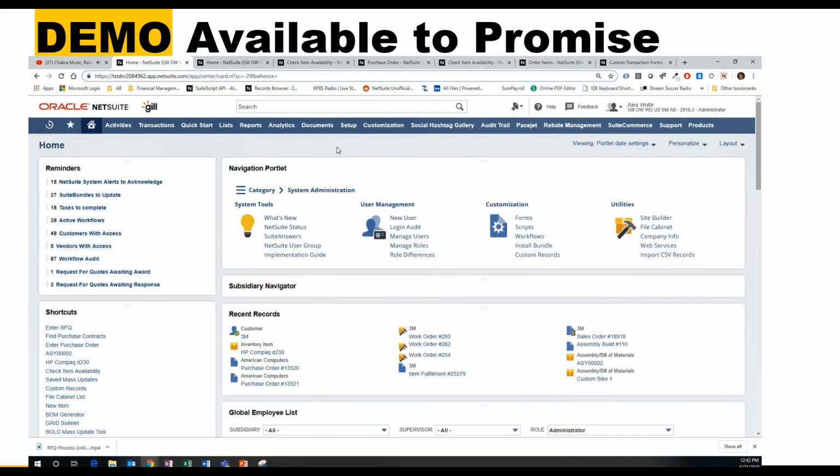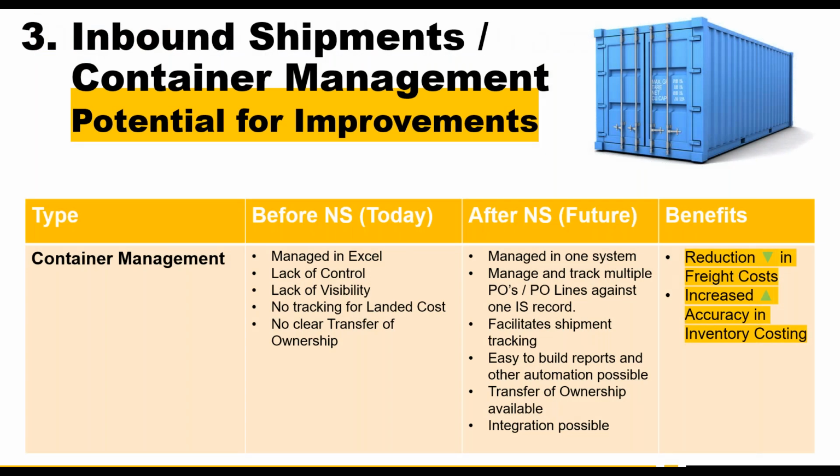So we'll proceed to the next screen, and I will focus my attention now on container management. The system provides systematic container management functionality, and this provides huge advantages to companies. In this table, I would like to demonstrate what you may be potentially facing today and how this change to NetSuite may affect you.